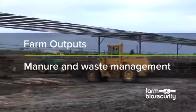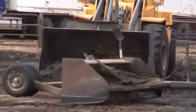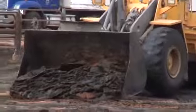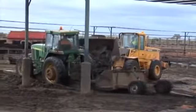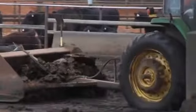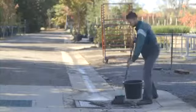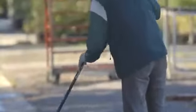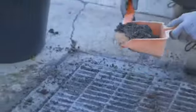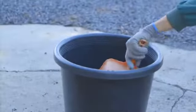Effluent, general waste and dead animals harbour disease and attract feral animals and pests. That's why they should be removed as soon as practical to ensure they don't contaminate your farm. When you do, it's best to use a specially segregated area, protected from wind, water and animals. Check to make sure you're meeting government and industry requirements for carcass, effluent and waste management before disposing of them. Effluent carries harmful bacteria that can threaten your livestock and crops. Careful effluent management will help minimise this risk.